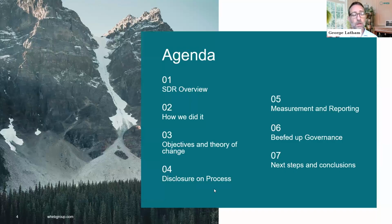So to our agenda for this morning, I'm going to give a very brief overview of the SDR regulations, but I know many of you are already familiar with the structure of SDR already. I'm then going to hand over to Seb Bilo, one of my partners and head of research here at WHEB Asset Management, who's going to take you through how we went about adopting the label, the changes that we've made to our prospectus, and walk you through that. Then I'll come back towards the end and talk about our governance arrangements, things we left out, and next steps and conclusions for us here at WHEB and you, our clients.